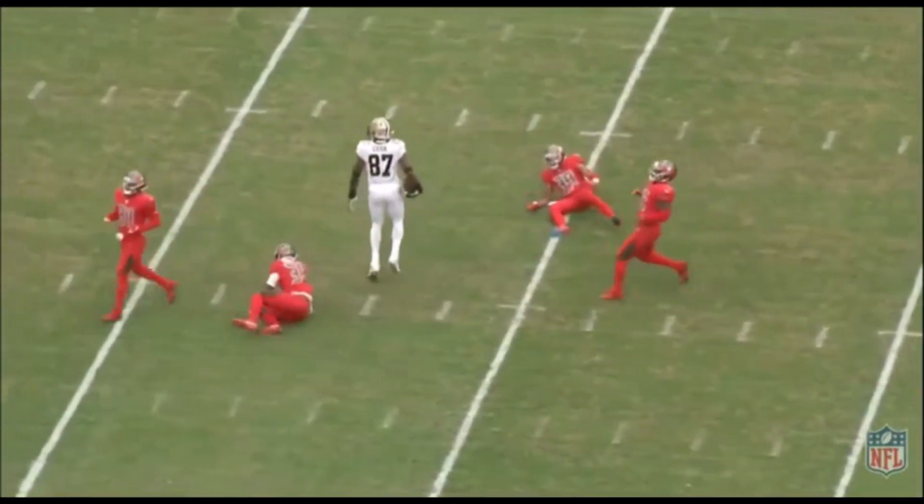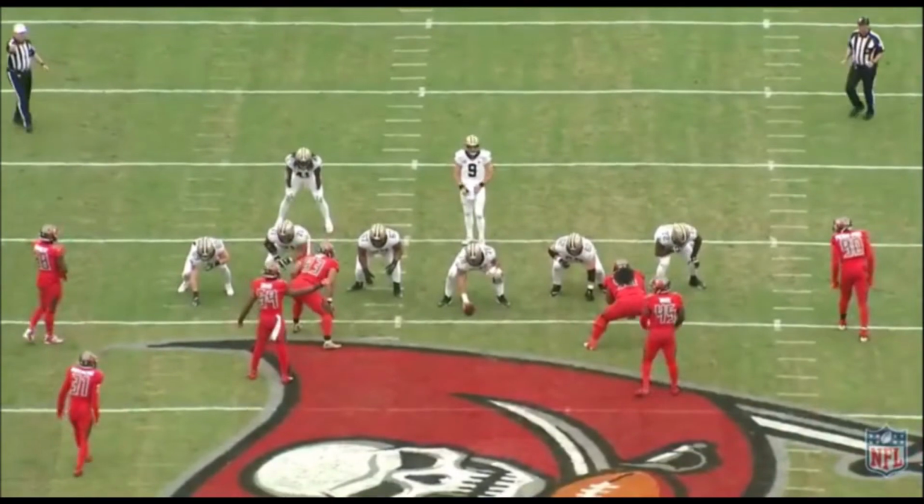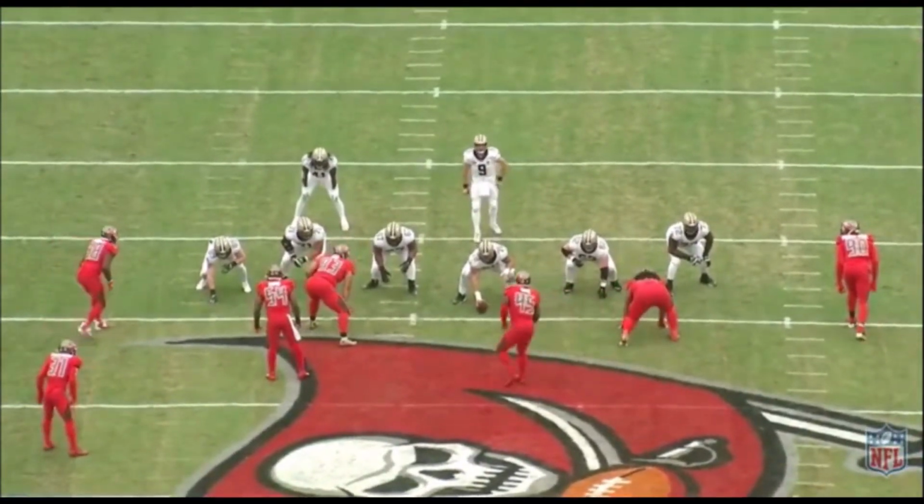And we really need to see more out of that. He had a great game, like I said. He had an awesome touchdown catch. Need more and more of that as the season goes on. Let's take a look at broadcast.